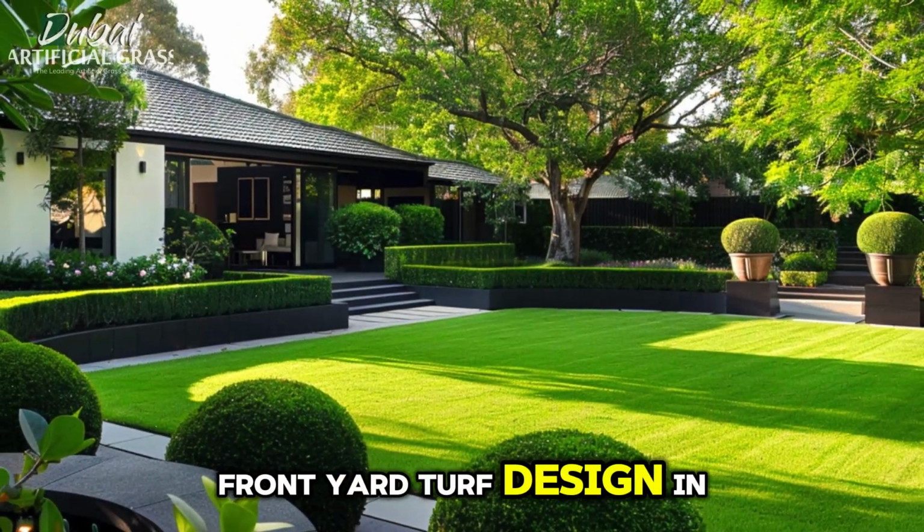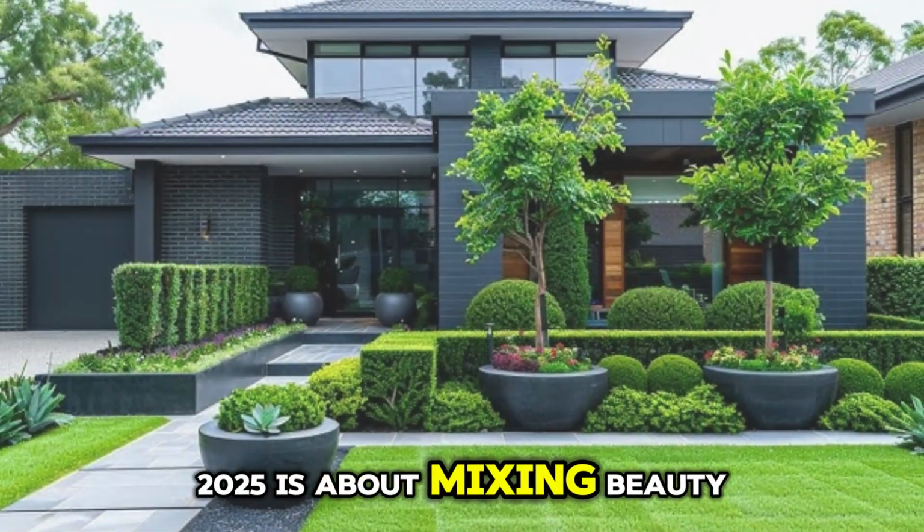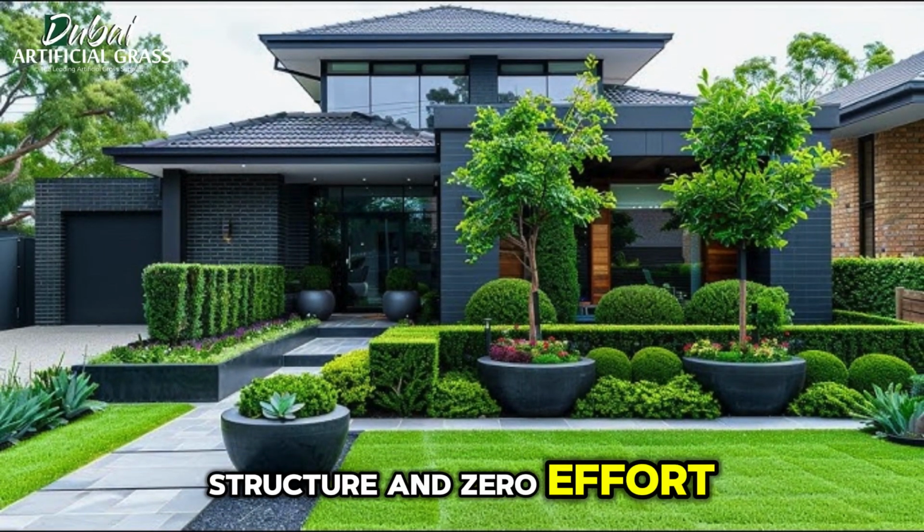Front yard turf design in 2025 is about mixing beauty, structure, and zero effort.